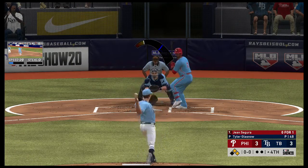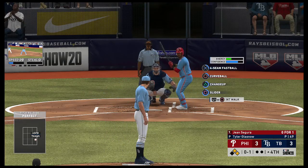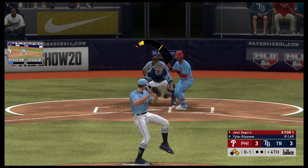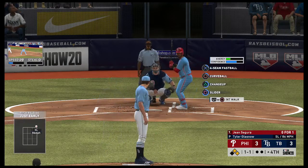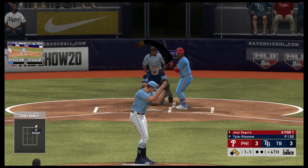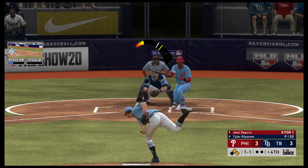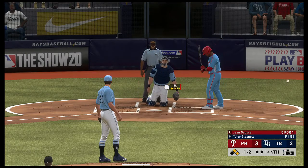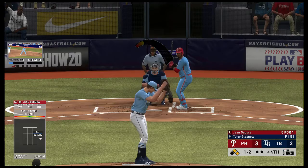Gene Segura standing in as he looks at a fastball that's in there for strike 1. He's 0 for 1 after grounding out in his only trip to the plate so far. Showing bunt, but he winds up taking ball 1. Now both runners are breaking, trying to give himself up here, but this is foul, so the runners will return. Hits are even right now at 5 aside.